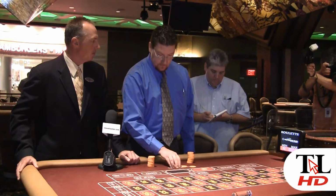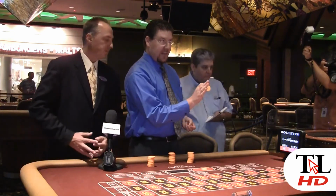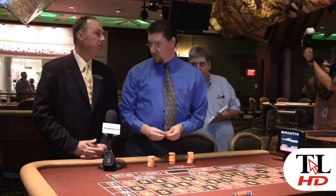This might be your game. The interesting thing, some tables have only one 0. This has a 0 and a double 0. What are the odds if one of those comes out? Still the same. But if you put it in the middle here, the odds go down to 17 to 1.